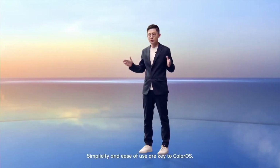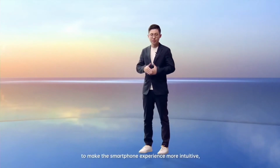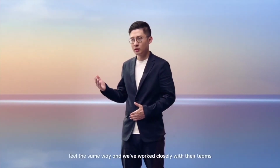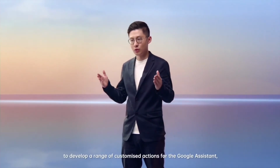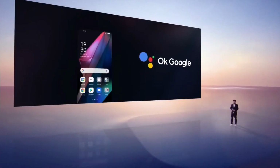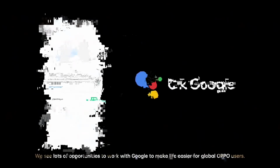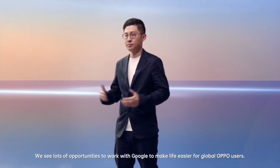Simplicity and ease of use are key to ColorOS. Our team never stopped looking for new ways to make the smartphone experience more intuitive, more natural, and more rewarding. Our partners at Google feel the same way, and we have worked closely with their team to develop a range of customized actions for the Google Assistant, allowing you to control your phone with a command. For example, simply say, "Hey Google, set up screencast," to project your phone to an external screen without touching your handset. We see lots of opportunities to work with Google to make life easier for global Oppo users.